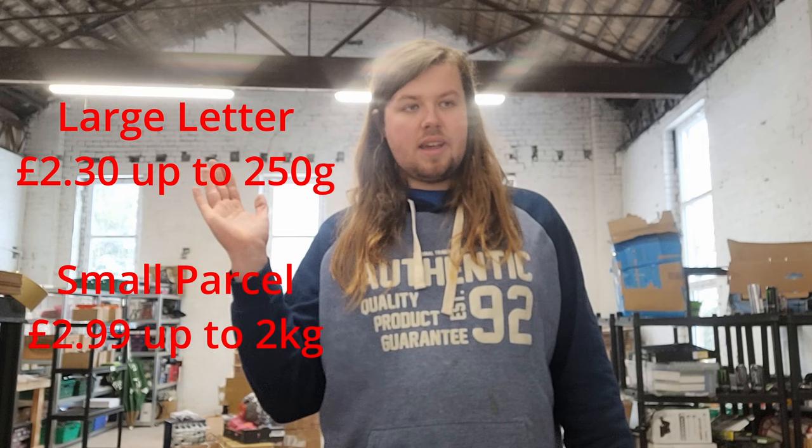But now, because I'm with the Royal Mail business Track 48, I get a massive discount. I can't remember the prices for Track 48 for everyone else, for normal price. I'll flash it up here, for large letter and small parcel. But for me, because I send over 10,000 items per year, I get a special discount with their business account.